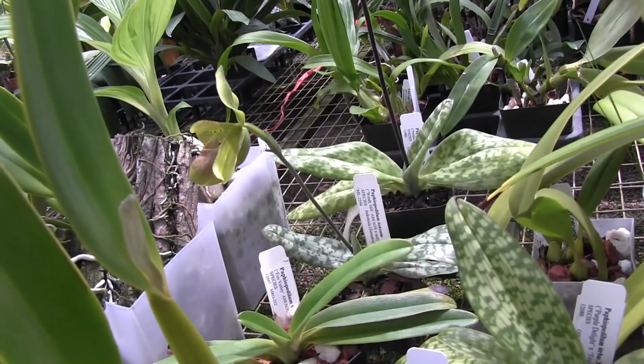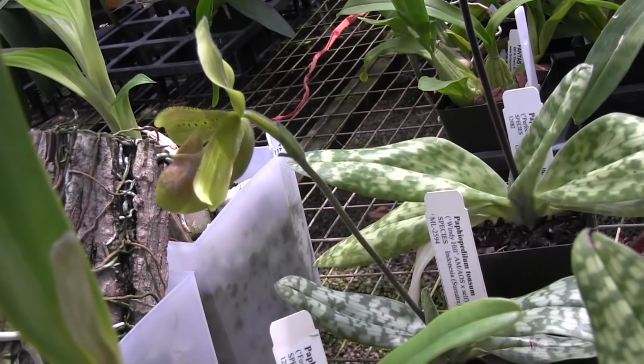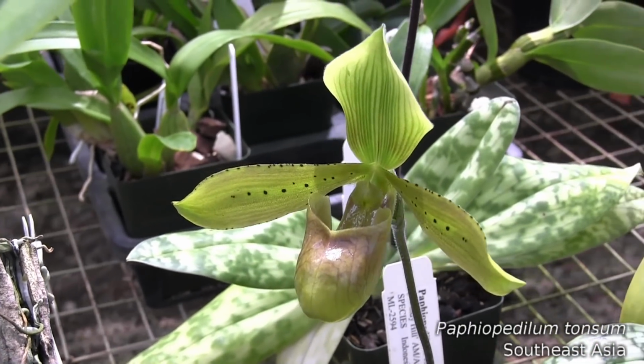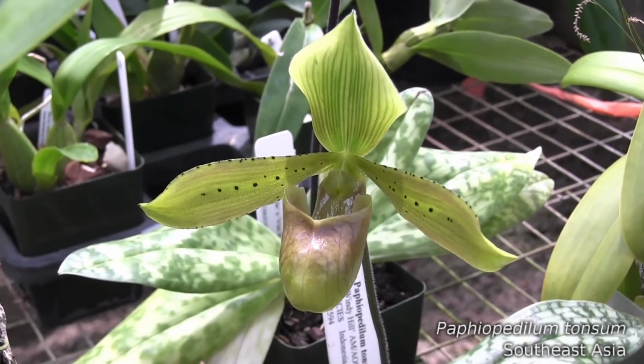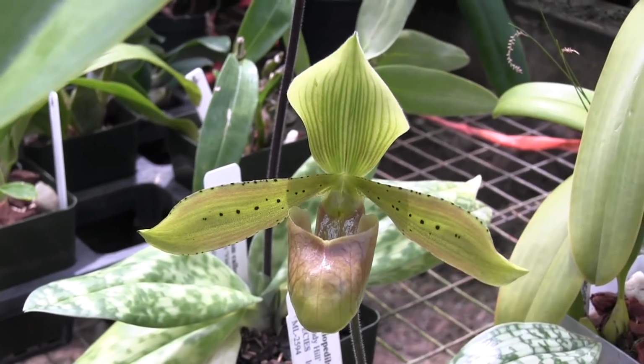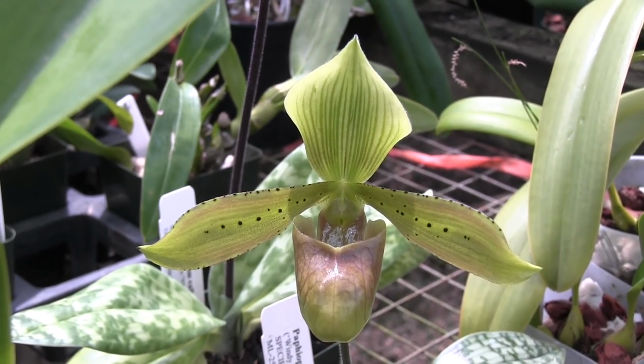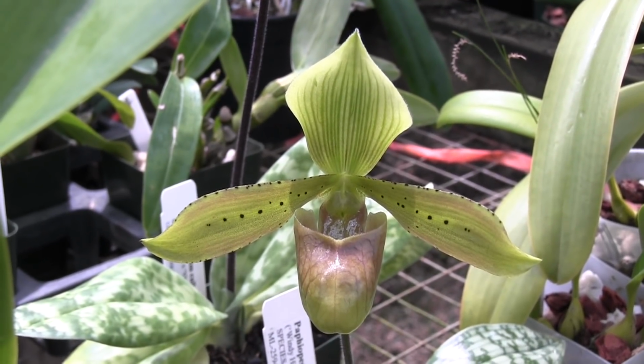Let's look over to Paphiopedilum. Now, this is another species from Southeast Asia, and this species has no hairs on the flower. It's got a really nice pattern of dots on the petals there, and it's got a really big shiny pouch with some veining on it.